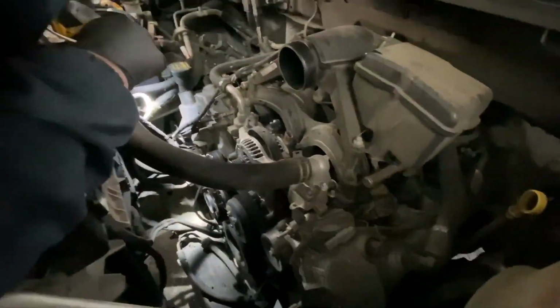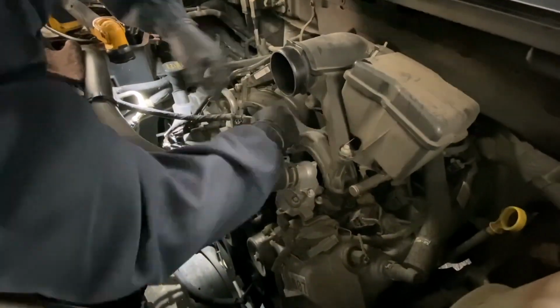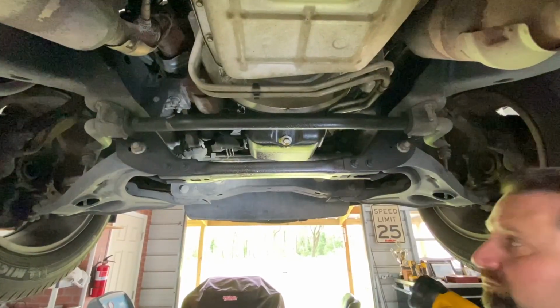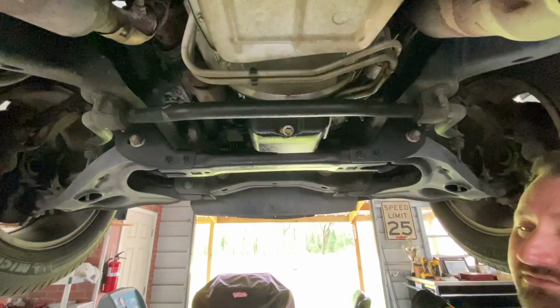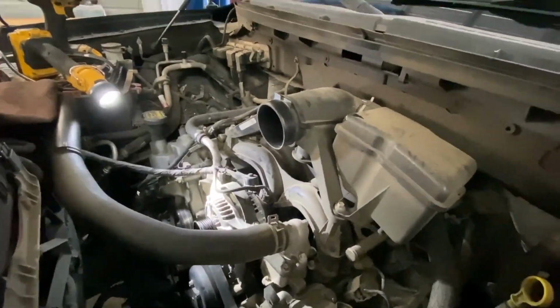So this can become a very expensive repair on a truck that just doesn't have the book value to warrant putting this much money into it. It is very rare that I see an F-150 with this kind of mileage on it. So they've done very good with it.